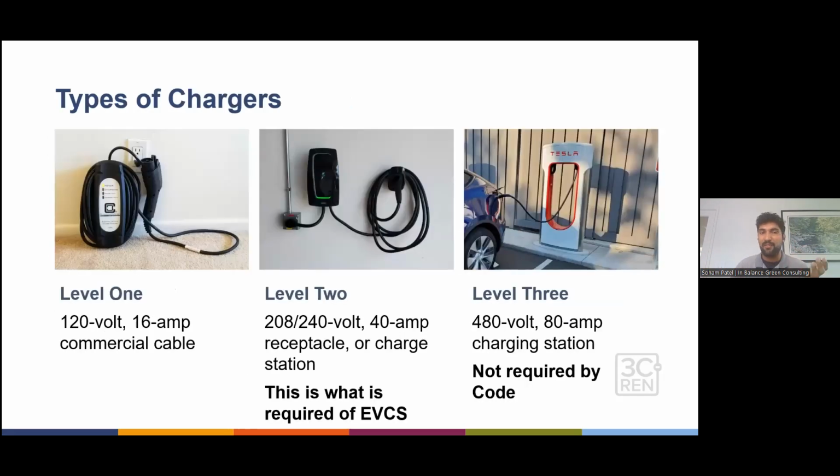And that level 1, 120 volt is often what you'll see for that EV ready, EV capable. The level 2 we're seeing here in the middle is that wall mounted higher voltage charger that charges those vehicles faster. And then this level 3 refers to those Tesla superchargers you might see scattered around, like for example, in the public market. These level 3 chargers are, as you can see, at a higher voltage, higher amperage. They're not what is currently required of the code, but you see them in a lot of spaces.